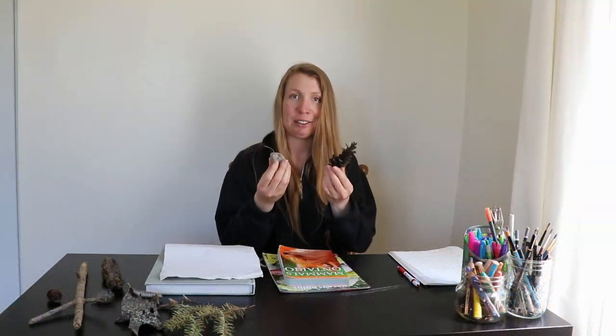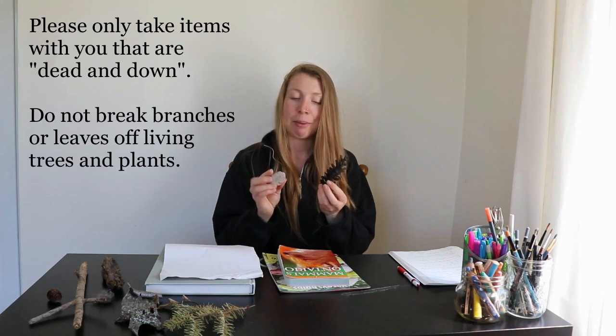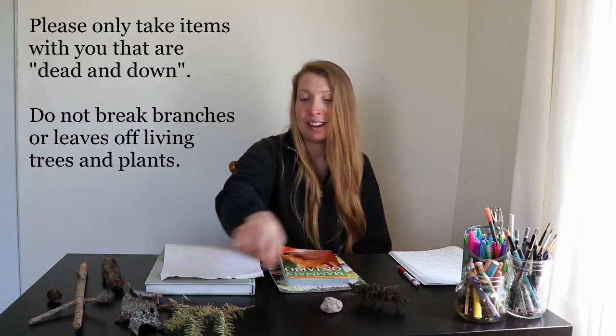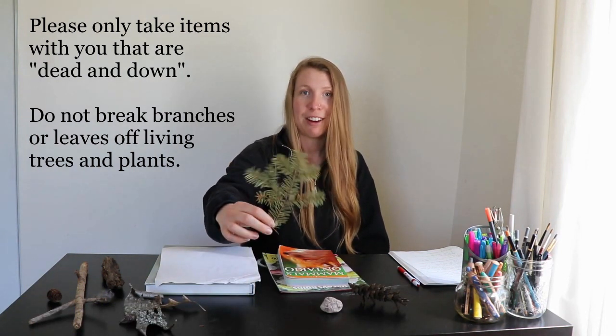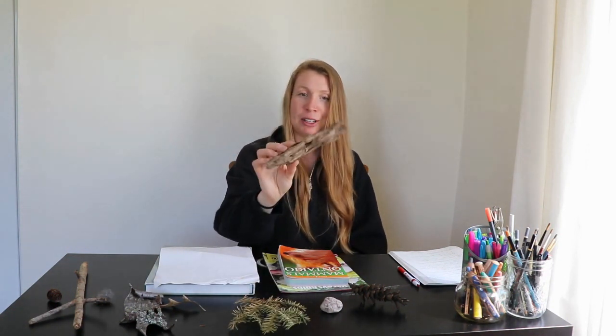And so this can be a great thing to do on a rainy day when it's wet outside and you don't want to get your paper wet. So I brought in a stone that I found, a pine cone. I have some different leaves and branches and needles from a couple different trees. And so I am going to attempt to add these items into my nature journal. Now, of course, this activity can also be done outside.